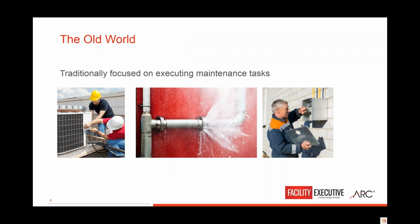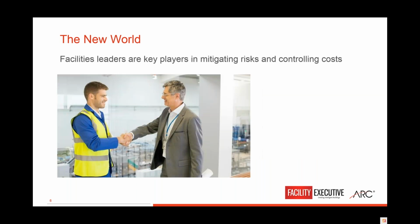So traditionally focused on executing maintenance tasks. Think about the primary role that you've had in the past. Your historical role was, we go out and fix stuff that breaks. Whether it's equipment, a pipe burst, or an electrical issue, that was the traditional role.